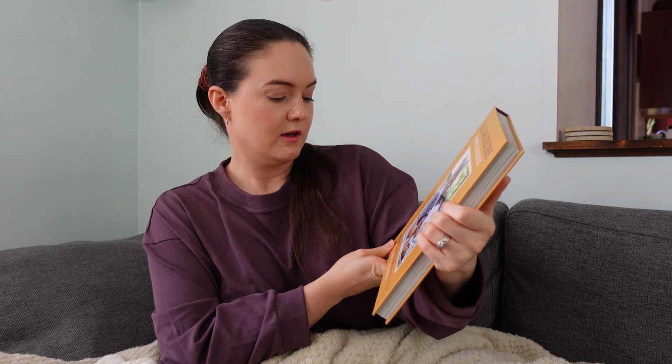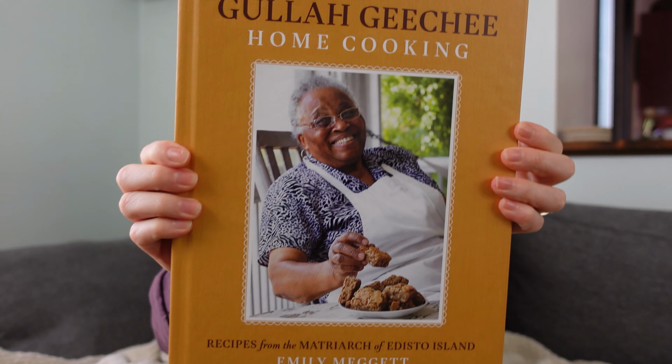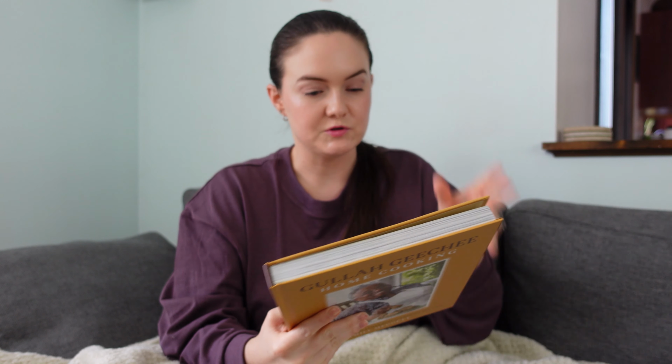Next up, this is Gullah Geechee Home Cooking: Recipes from the Matriarch of Edisto Island by Emily Meggett. And this is one that I was really excited about because I have seen interviews with the author and information about the area that she's in and the cuisine there in different forms of media. And I was really excited to have her cookbook with her recipes all compiled together. If you're not familiar with the Gullah Geechee cuisine or even where she's based, I think the back of the book just sums it up, so I'll just read it to you.